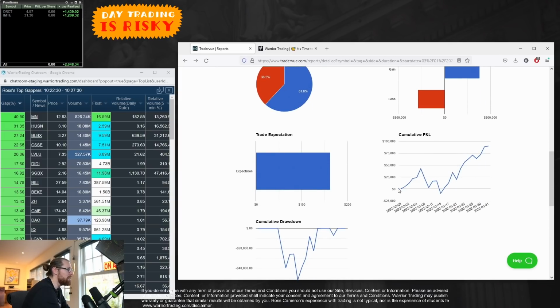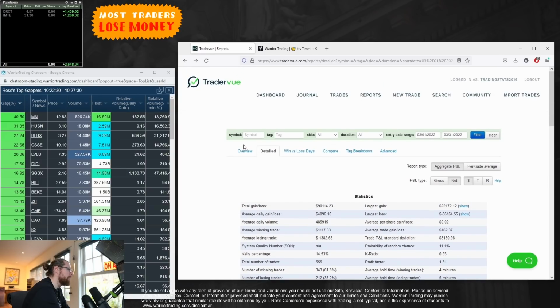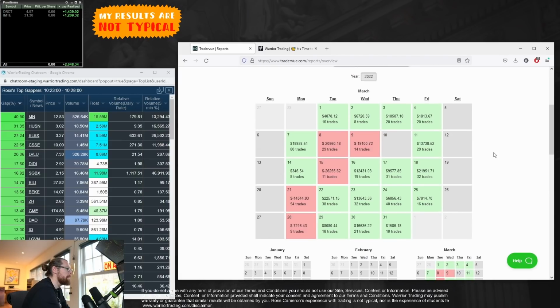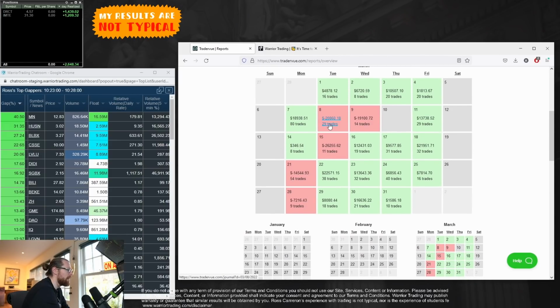But again, on this month, I went up to a gain of 42,000. And then at the middle of the month, I was back to red 10,000. And then from there, I made 100 grand, just about, from red 10 all the way up to there. So, if I hadn't caught these big losses. So let's look at the calendar here. So calendar, so a $20,000 loss there, and then a $19,000 loss there.